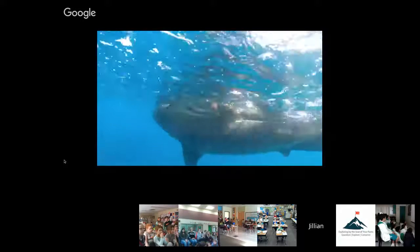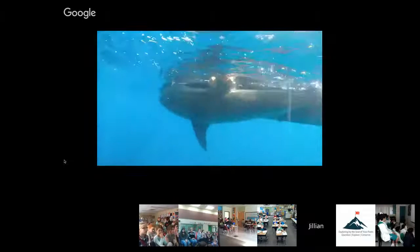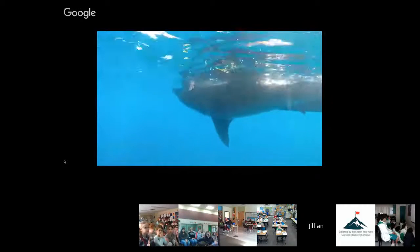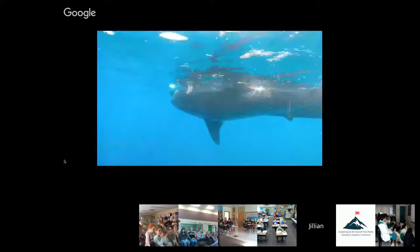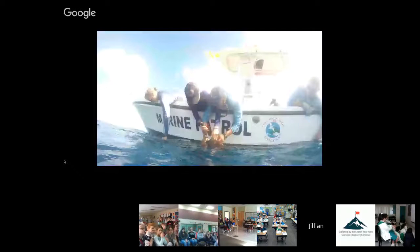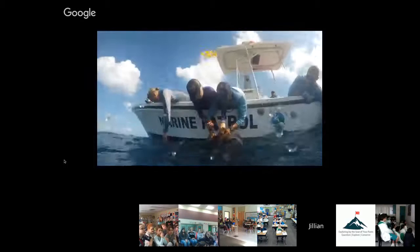Again, everything we do is designed to minimize the stress on the animal, because we can't explain to them what we're doing, but we want this data, right? And we want to do it as quickly as possible. So the team works together to attach this tag. So you can see there.